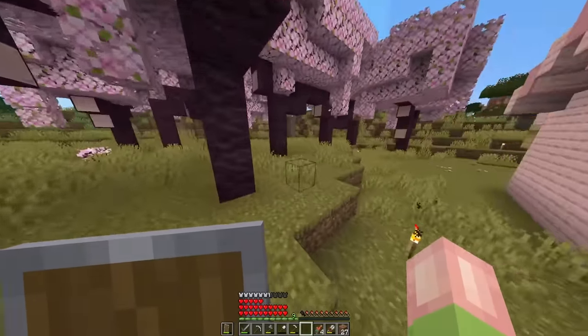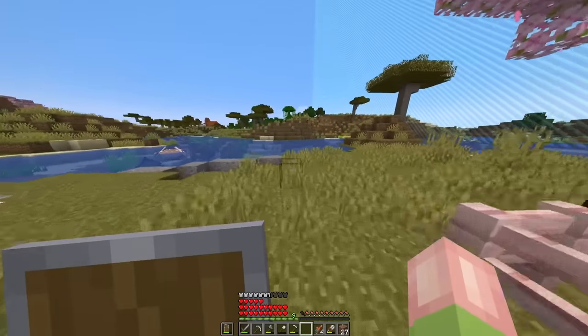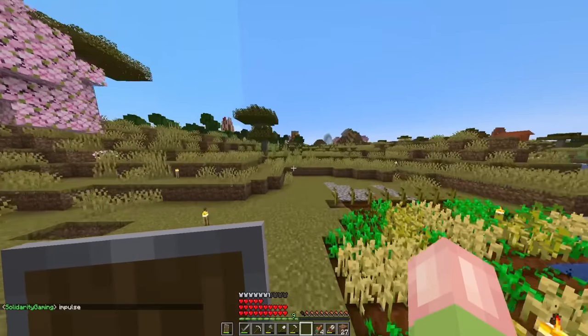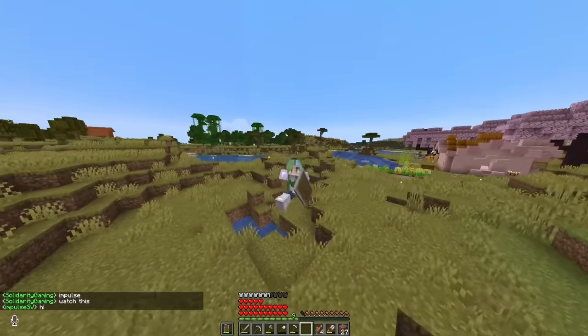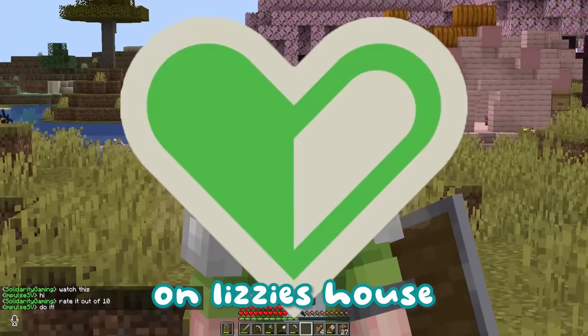I'm just looking at things through the perspective of cows because I really need a cow. Can he make a redstone contraption that's going to give me gravel? No, I definitely can't. There's no way to duplicate gravel. Man, that was really strange, though. I have no idea who put a door on Lizzie's house.